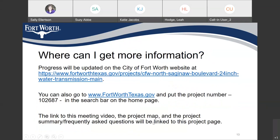To get more information on the project, progress will be updated on the City of Fort Worth website at this link. Then also go to www.fortworthtexas.gov and put in the project number 102-687 in the search bar on the homepage. The link to this meeting video, the project map, and the project summary and frequently asked questions will be linked to the project page.